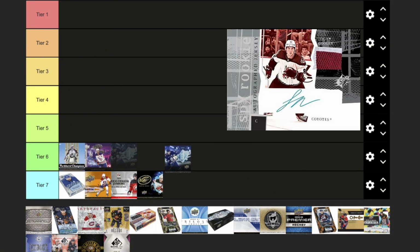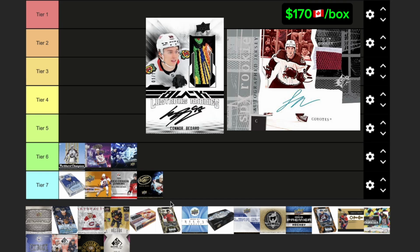Final product at tier 6 is 23-24 SPX. This is one product that we don't break or sell much of because it's so hit or miss. Very similar to Ice, this is another product that's very dependent on another set to carry its own brand. I think we can all agree UD Black is the main reason people open up SPX to chase after those RPAs.